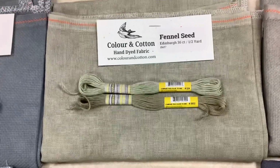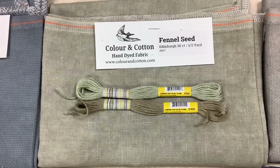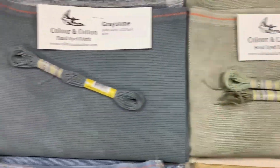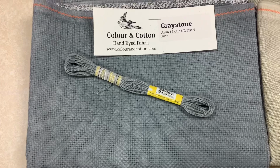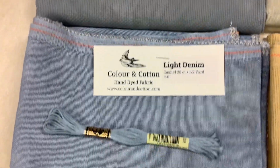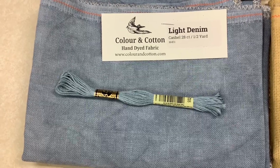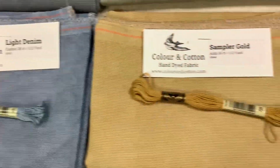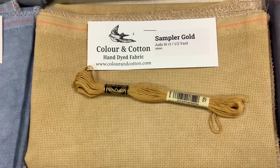I'm trying to get the right angle in the right lighting, and it's not perfect, but customers have told me that the floss colors have helped them at home. This is Greystone in 14 count, and this matches up to one of the newer DMC colors, 169. Then we have Light Denim in 28 cashel with 932, one of my favorite blues. Then we have a very rich sampler gold in 16 count, and I chose 729 as the closest match.